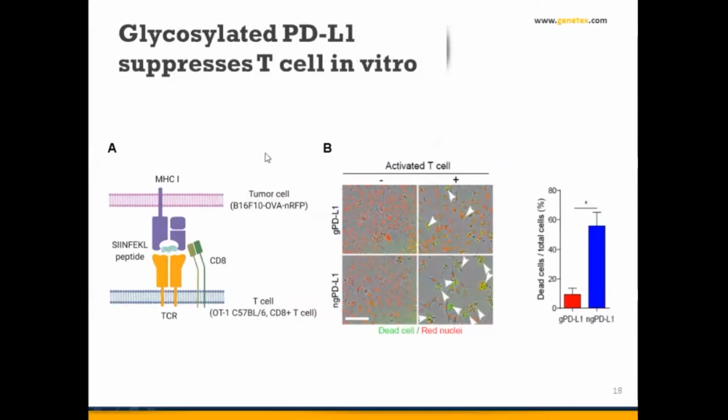We also did a T cell killing assay using B16 cells overexpressing OVA peptide and also the nuclear RIP signal. On the other hand, we purified mouse T cells from OT1 mice to provide the antigen-specific killing effect. In panel B, we can see that cancer cells expressing glycosylated PD-L1 have a very strong suppression activity toward the T cell.